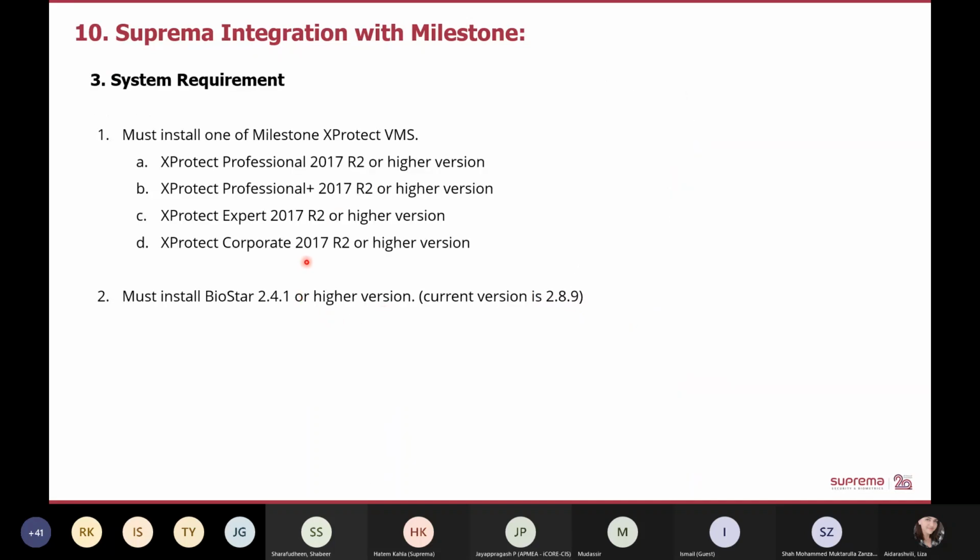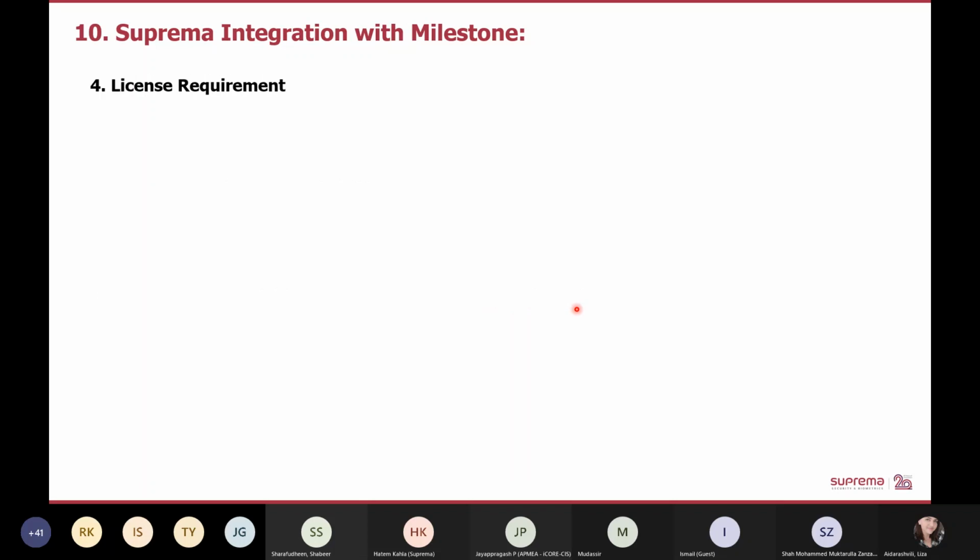Now, what are the system requirements? From Milestone, you must have XProtect Professional 2017 R2 or higher, or Professional Plus, Expert, or Corporate 2017 R2 or higher. Any of those licenses will enable you to use the plugin to do the integration. From the BioStar 2 side, you need to install BioStar 2 version 2.4.1 or higher. And please note that the current version of BioStar 2 is 2.8.9.